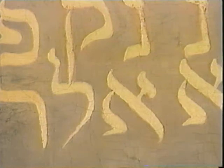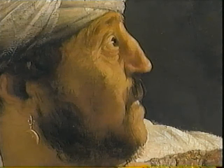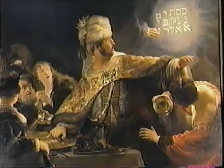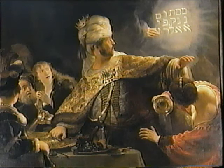As the writing appears on the wall, the Old Testament tells us that the king's countenance was changed and his knees smote one against another. He rises in terror, his gold chain swinging as he knocks over the goblet behind him.